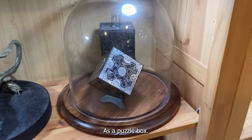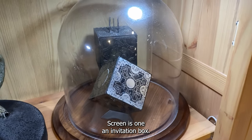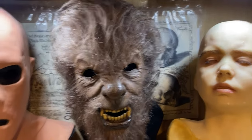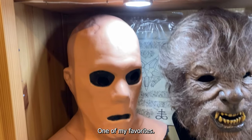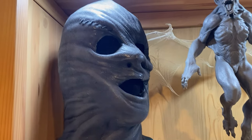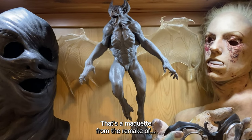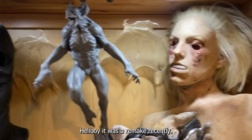That's a puzzle box, screen used, and the invitation box. The Wolfman. Hollow Man, one of my favorites. Man, I love the collector. That's a maquette from the remake of Hellboy. It was a reboot recently.